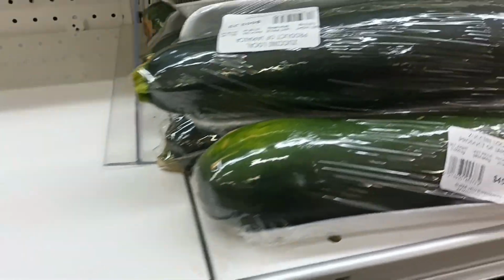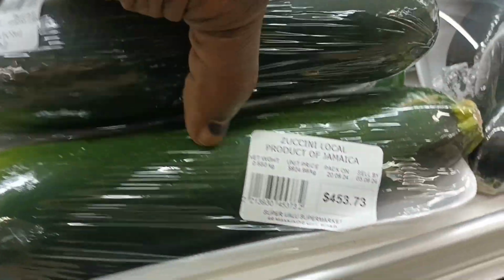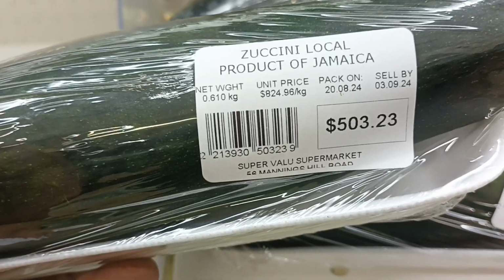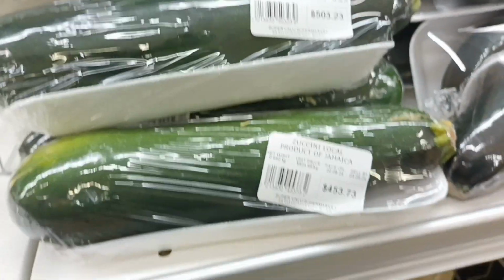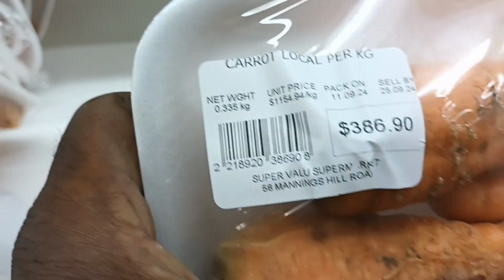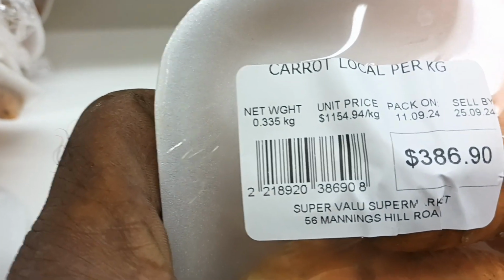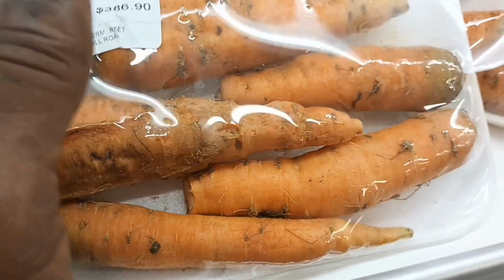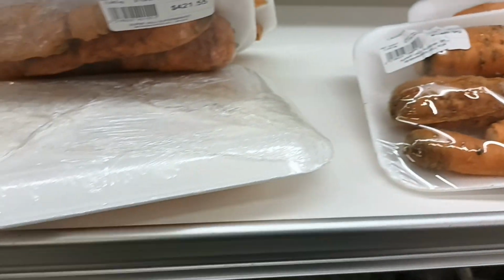All right, zucchini, what them call it? Yeah, man, zucchini. See there? $503. I don't know. All right, carrot. And I wonder if they're local. Yeah, they're local carrot. See there? $383. And they're from Tip Top Farm. But them local, let's make it good.